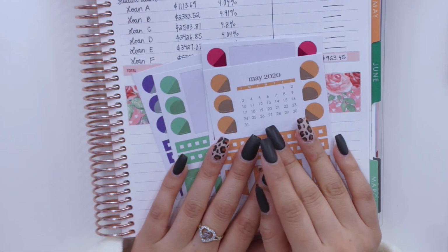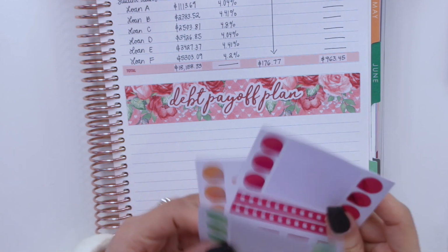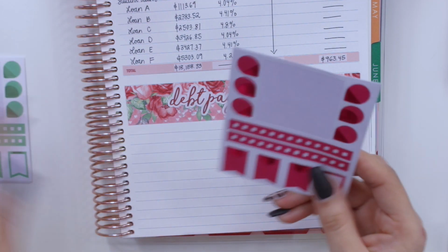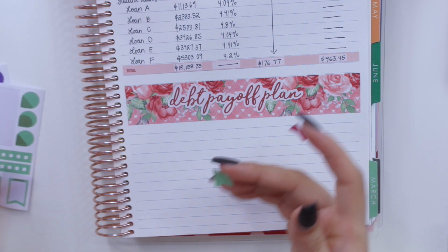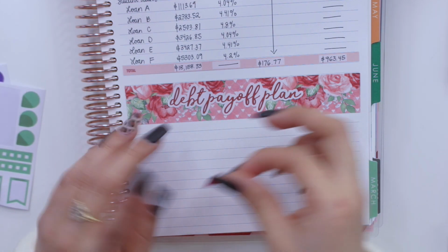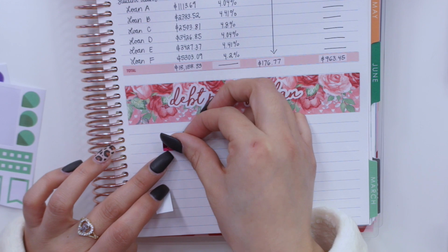Just because I like to do debt payoff plans for the first half of the year, and then later I like to go into the second half, just to once again be accurate and realistic about the amounts that I'm putting into these spreads. So I'm going to put February, which I just got my nails done, of course. I'm sure you guys have noticed by now. So it is a little bit harder for me to put these on.